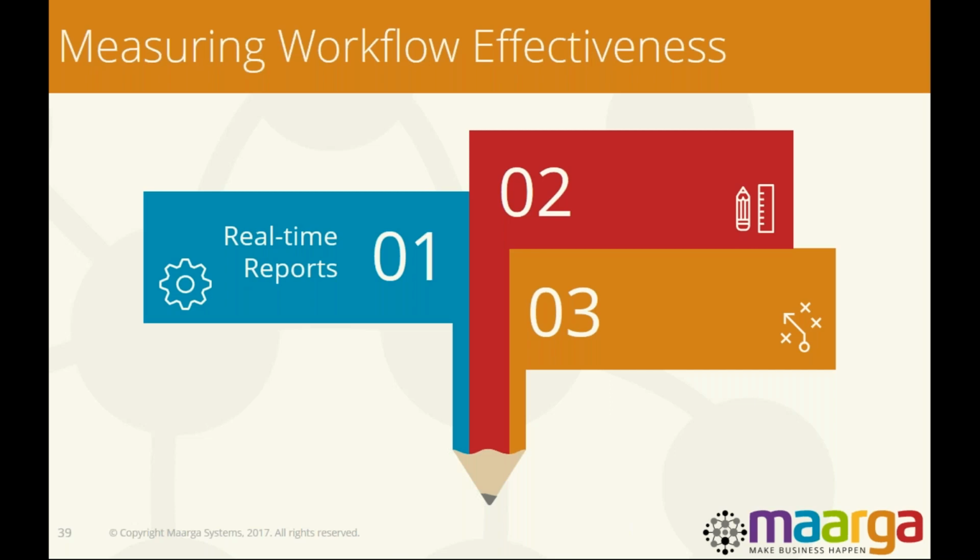The first is through real-time reports. So at any given point of time, a user might be able to log into the workflow application and see how many requests are pending for approval for them, how many are pending for approval with their manager. And based on whatever authentication mechanisms we have in place, they'll be able to see the reports for those.